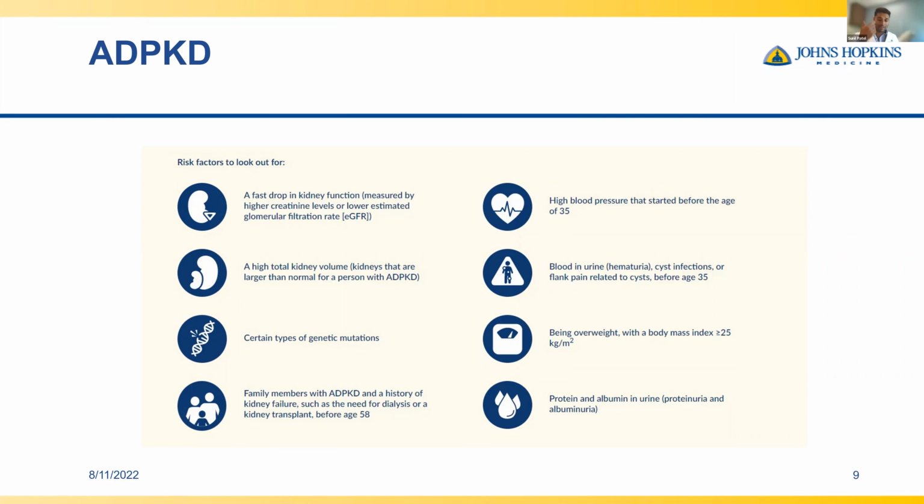And so we usually have kidneys ranging from 7 to 10 centimeters. But if we start seeing kidneys going above that, you want to key in on seeing if the patient has cysts to cause that. Obviously, genetic mutations with polycystic kidney disease type 1 and 2, family members, younger adults below the age of 35 developing hypertension. Obviously, you want to rule out any other causes of hypertension, especially from a urologic standpoint, any adrenal issues. They can present with hematuria, even though it's rare, cystic infections or flank pain attributed to cysts.